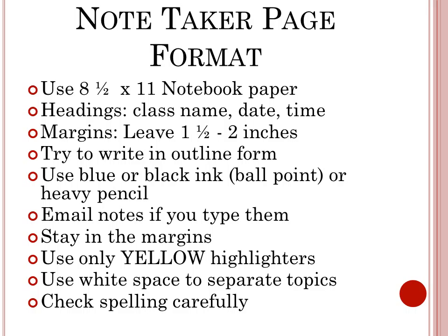This is a list of the note-taker page format. We ask note-takers to write on 8.5 by 11 notebook paper. Please use the headings of class name, date, and time, and leave a 1.5 to 2-inch margin. Try to write in outline form. It really does help our student follow along better.